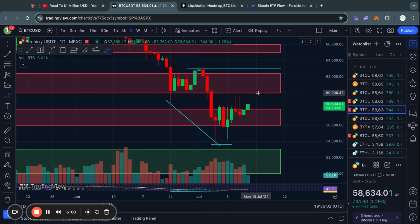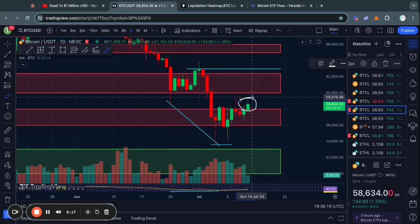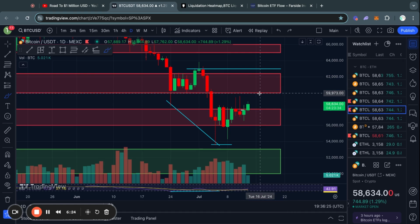And in terms of resistance to the upside for Bitcoin, you need to look at this big level of resistance right here, sitting from 60,000 all the way up to 62.4K. And you need to be looking at this specifically if we get that daily candle close above, because then this could be an area of interest for Bitcoin next week.